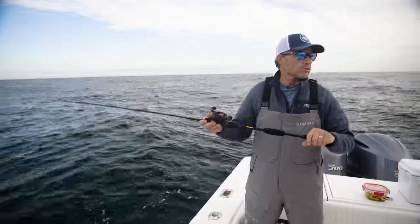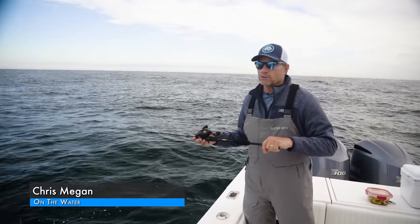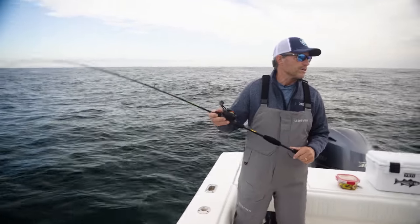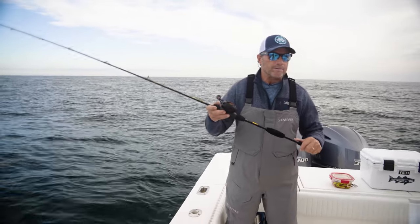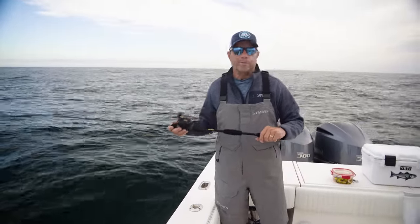Well, what these shoals are also known for is just giant fluke. And there's just so much water to cover. And unfortunately, a lot of times, captains end up pretty much within the same area. And one of the things that all captains are looking for out here is that 80, 90 feet of water with the right bottom.